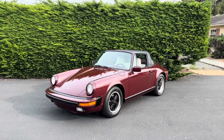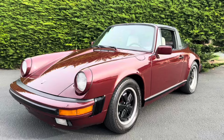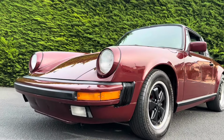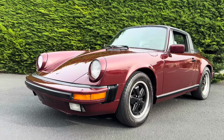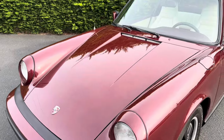All right, guys, here is our 1984 Porsche 911 Targa with only 90,000 miles. This car has such low miles because it was primarily sitting in the guy's barn for many, many years. He was in Stockton, he was a farmer, and he bought the car sometime in the 90s. Owned it ever since, but he let it sit.